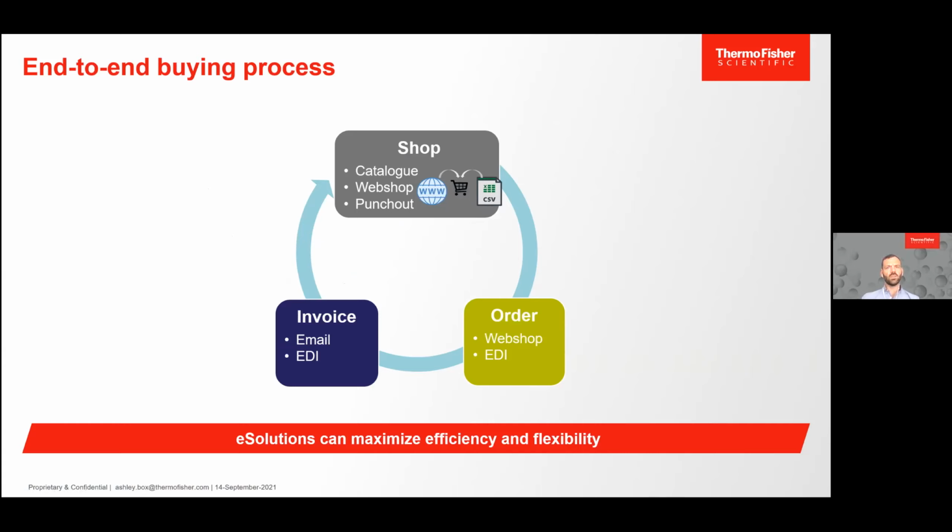Order. Ensuring your orders are sent in the most efficient way and removing the need for manual touchpoints. Invoice. Ensuring your invoices are received in the most efficient way, and again, looking to remove the need for manual touchpoints. Our aim here is to work on the 2 to 3% of exceptions, as opposed to 100% of all transactions based on a manual process.